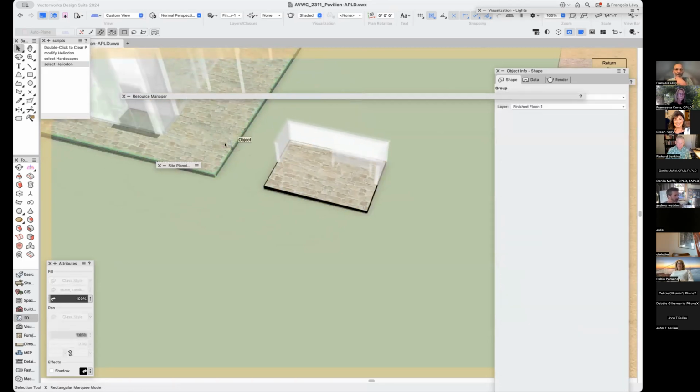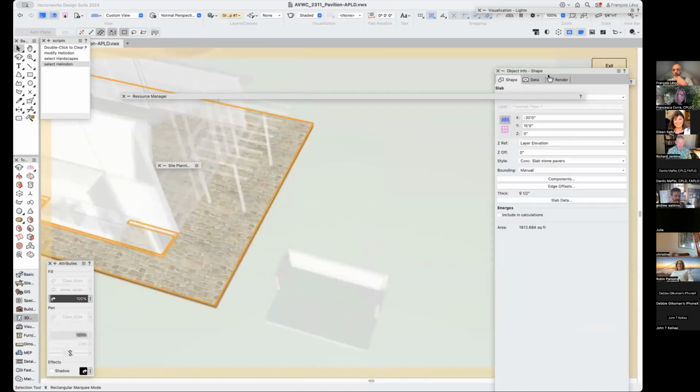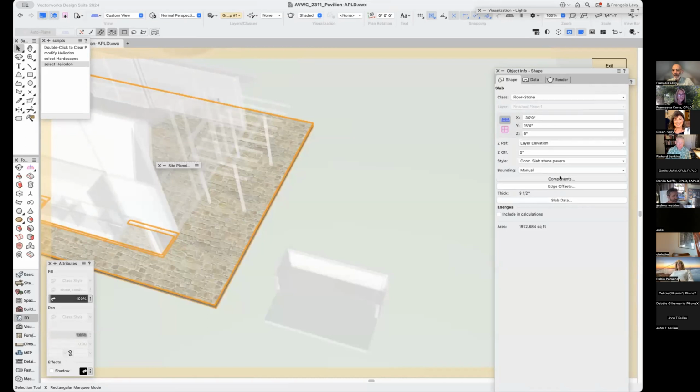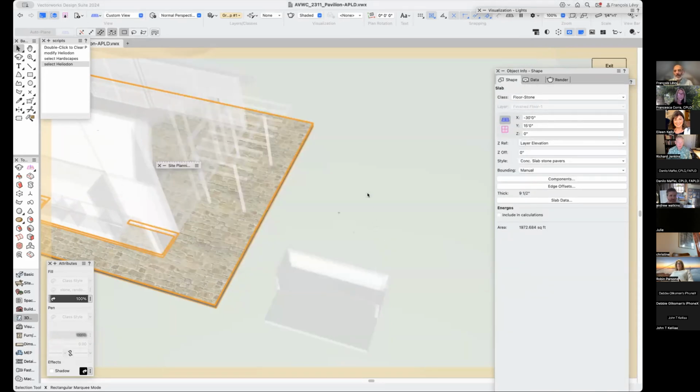If you're curious, I've also got a slab here. So that's distinct from a hardscape object in a couple of ways. If you look at the components of the slab, that should look very familiar if you've looked at hardscapes or walls, right? There's layers of components. Each one can be assigned a material. In this case, I didn't. Each one can have a class. They have thickness and so on and so forth. So very much like a hardscape definition.